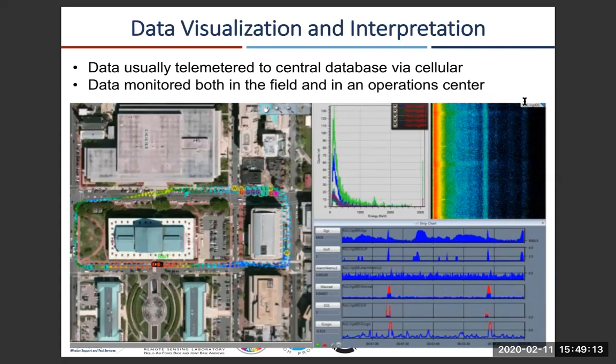Here it illustrates times where you drive past something, and where it's red is what we would consider an alarm. Now we can highlight that data, look at the spectra, and then adjudicate it based on the scientists we have and the various identification tools we have for identifying isotopes of concern, what have you.